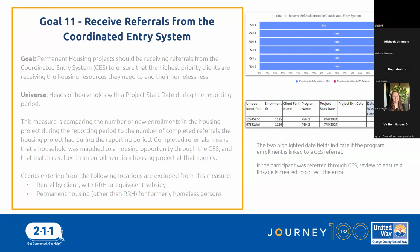We do have a question. What is the PPR report? So the PPR is the project performance report. The project performance report is a report that our agency runs for each project type twice a year to review how projects in the COC are performing.